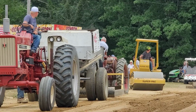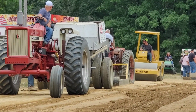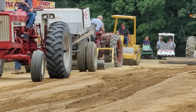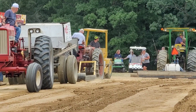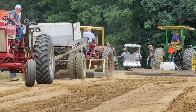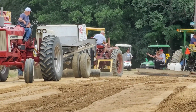That's a sick pull. Really sick pull. Come out the back, Jack. There he goes. He's still moving. You gotta be kidding me. Yeah, ruh-roh. I mean, he's still going. Ain't nobody gonna beat that.